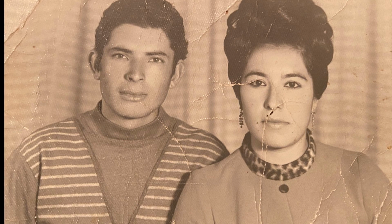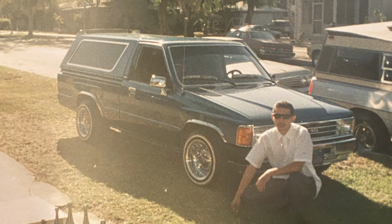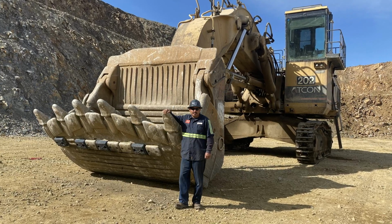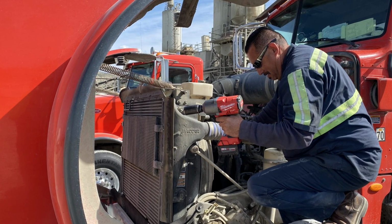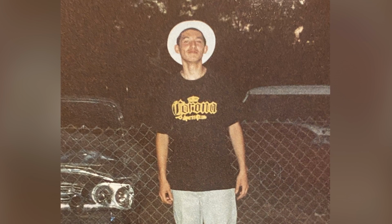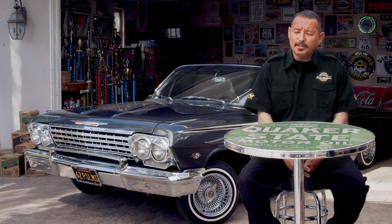My parents came from Michoacan, Mexico, and they came to Escondido, California. We lived there until I was like 7 years old. A couple months after that, we moved over to Corona, and that's where I was brought up. I'm a diesel mechanic. My dad was a truck driver, so that's how I got into the trucking diesel repairs. I was 16, 17 years old when he got me the job, washing trucks. And then I started getting in the shop and helping out with repairs. And later on, I became a supervisor of that shop. Been doing it for 25 years.